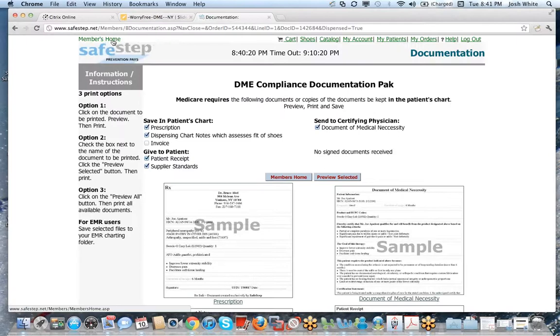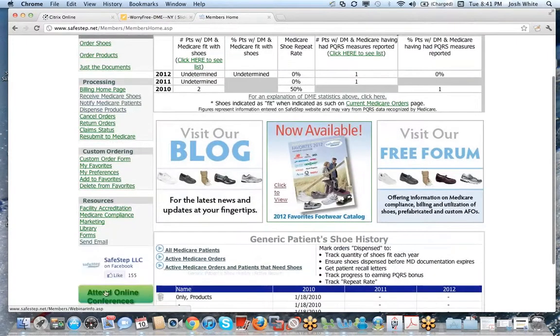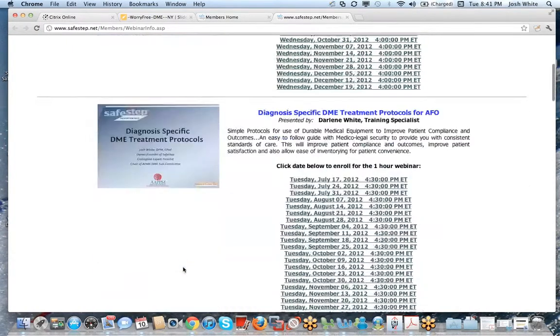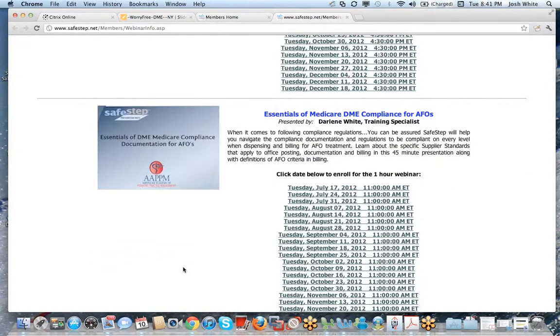So just like shoes have documentation requirements, prefabricated and custom have very similar requirements. And if all those documents don't seem familiar, I would strongly encourage you to register for another webinar that we do over here. I'll show you, attend online conferences, and we do one here called Essentials of DME Medicare Compliance. That will go over the documentation that's required for prefabricated and custom AFOs.